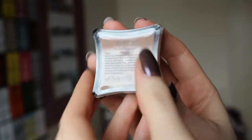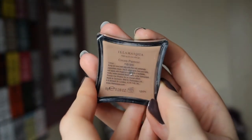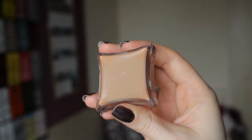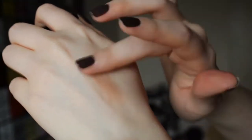This is the Illamasqua Cream Pigment in Hollow, and it is a really nice brown taupey colour, but it's a really good shade for very pale skins, and when you put it on it's an absolute dream to contour, and I am a terrible person when it comes to contouring, but this is absolutely fantastic.